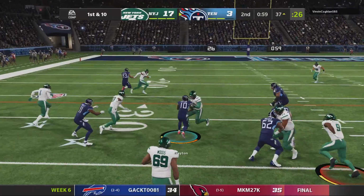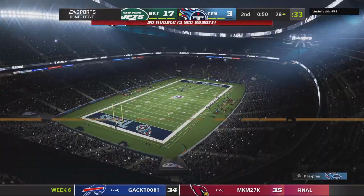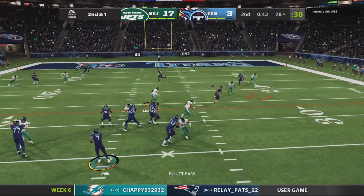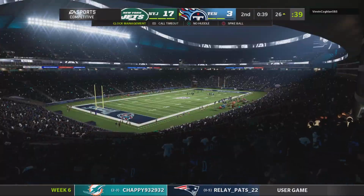And here's a handoff out of the gun. A good gain of 9 before he's brought down at the 28. The last run got 9. That leaves him with 2nd and a yard. He finds his man complete. It's Jacobs.